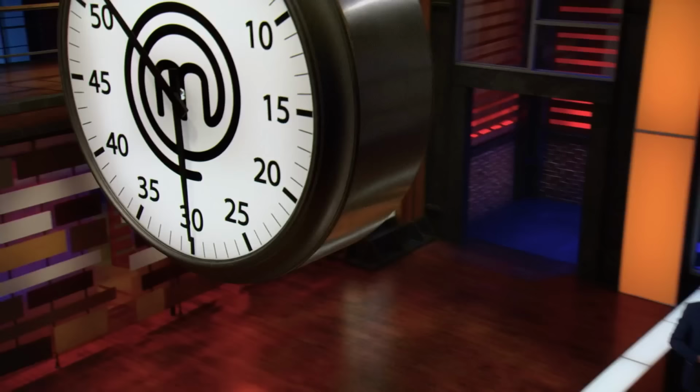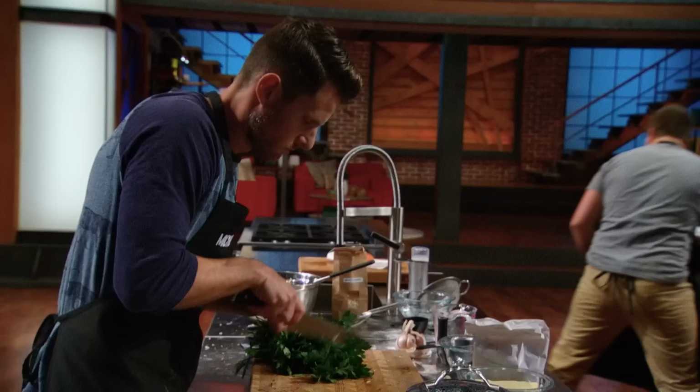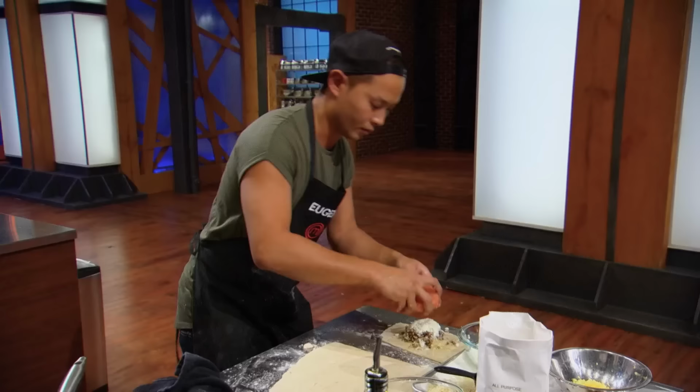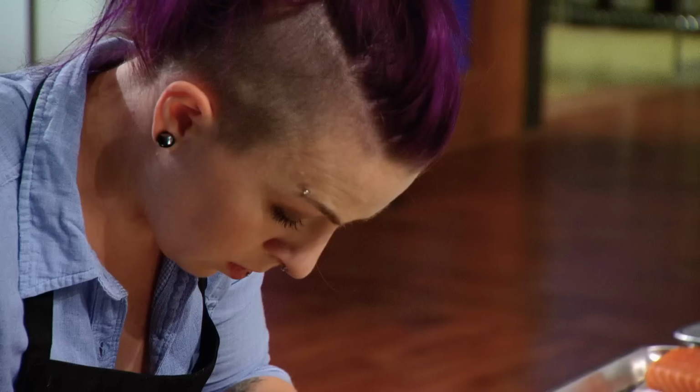30 minutes! It's got to be one of the fanciest things that I cooked. Every single layer is distinct, and all the flavors marry together to make this dish what it is. There's a lot of precision involved in this.